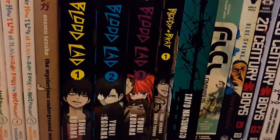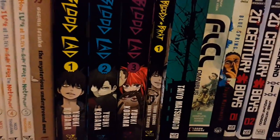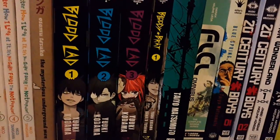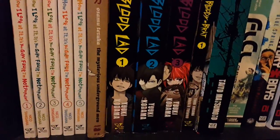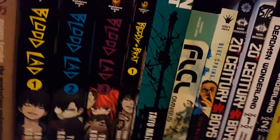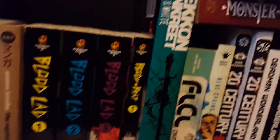Over here we have some Blood Lad stuff. The first 3 omnibuses. Omnibus is the only thing I've actually put out. So, volumes 1, 2, and 3, they're all 2-in-1s. Blood Lad is an interesting series. I got into it when I watched the anime, which was oddly only about 10 episodes or something when it came out. And I like the style of it. It's very nice. I like the Dragon Ball references constantly. That's definitely good for someone like me. So yeah, that's good. And then we have Bloody Brat Volume 1, which is a little spin-off thing with some 4-panel stuff and fan service mostly. So that's a nice laugh there.